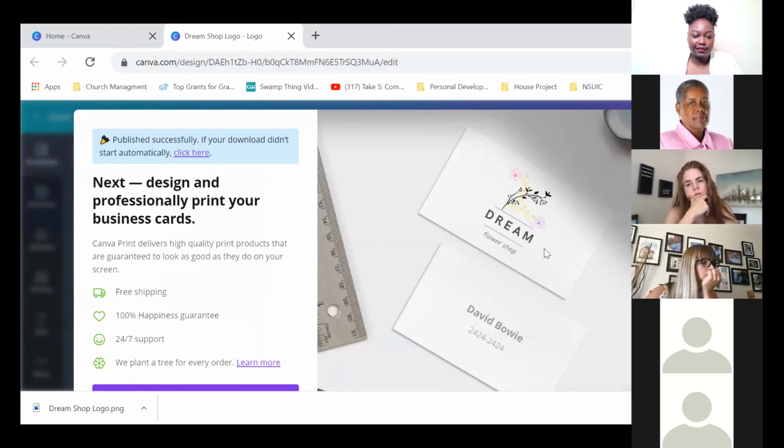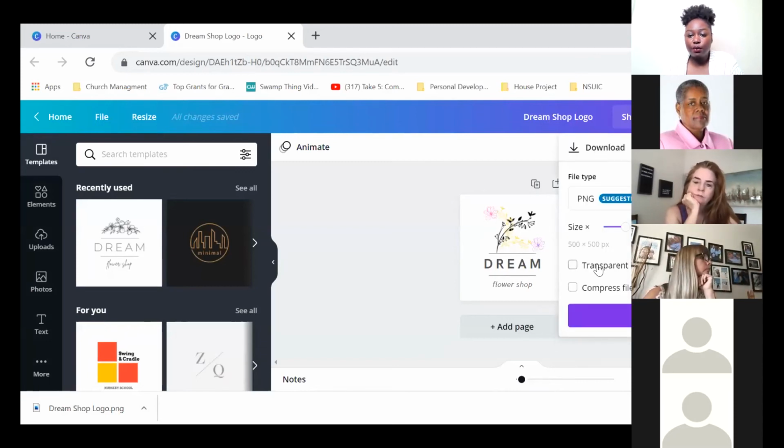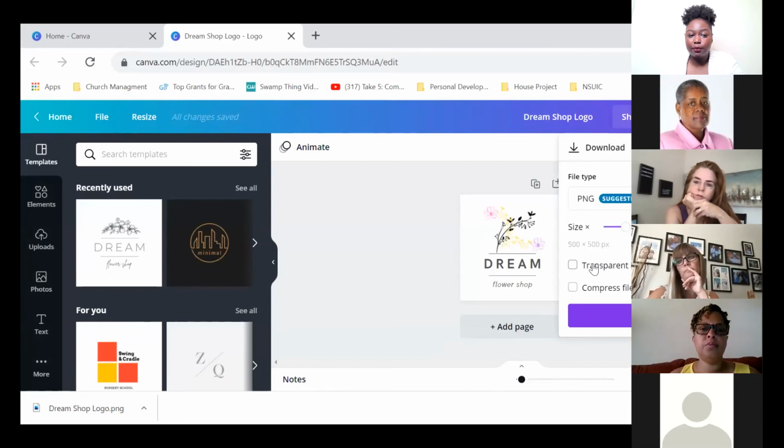I have a question. When you said download and you said the PNG, it had two little boxes underneath, and one said transparent or something. Yeah, okay. So what that means is if you want a transparent background, which most people probably do, for example, if I just wanted it to appear without the white background and it was just this design, I would want to click the transparent background. Does that make sense?